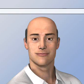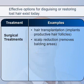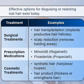Some men prefer to conceal, stop, or even reverse hair loss due to male pattern baldness. Fortunately, effective options for disguising or restoring lost hair exist today. These treatments fall into 3 broad categories: surgical treatments, prescription medications, and cosmetic treatments. Beware that a variety of over-the-counter and herbal remedies claim to slow hair loss or grow back hair.